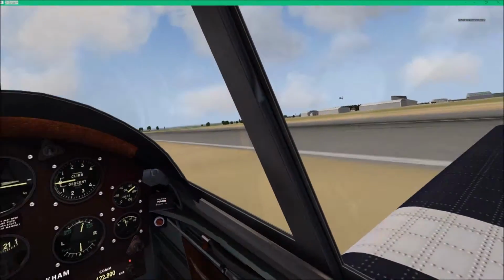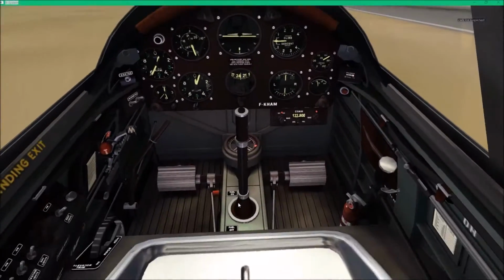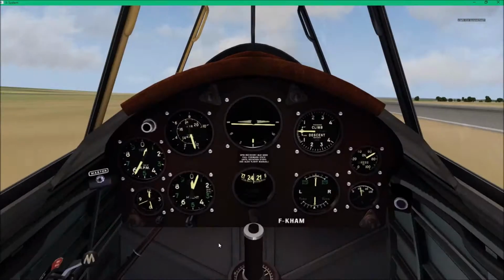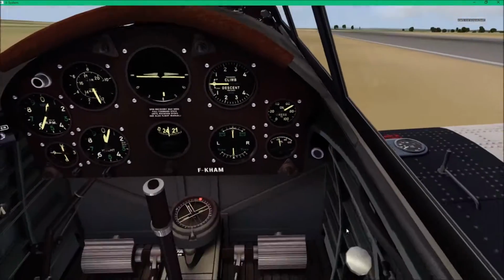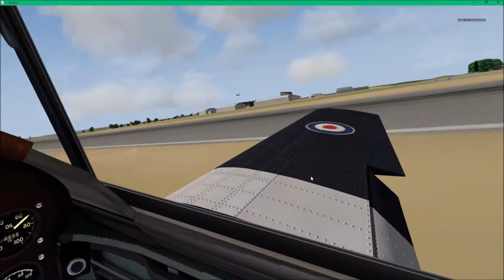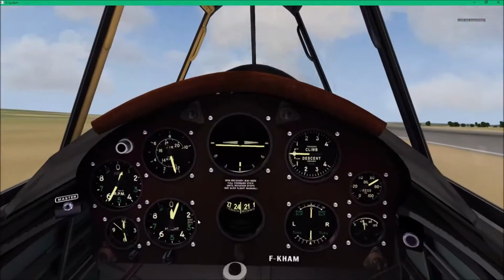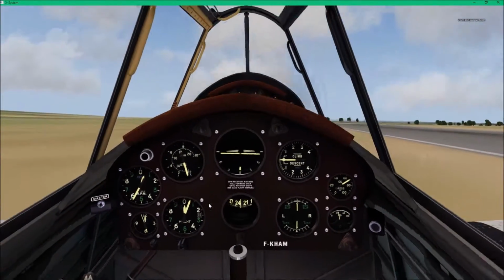Now, just before I go, pop into the back seat. This is the seat I sat in all those years ago when I did a training flight when I was in the ATC, the Air Training Corps.